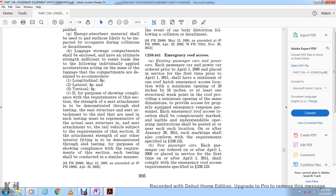Each emergency roof access location shall be conspicuously marked legibly, and legible operating instructions shall be posted in the area of each such location on and after January 28, 2015. Such marking shall also conform to the requirements specified in 238.125.